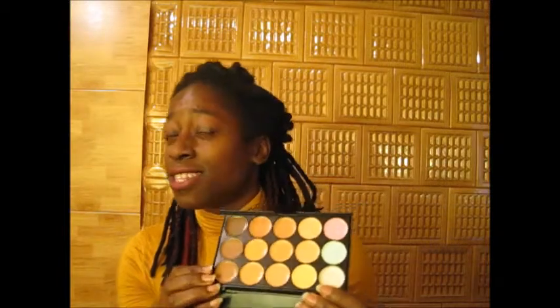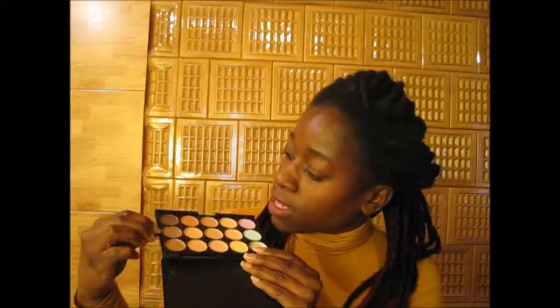I used the concealer palette once, to be honest with you. Today I don't have on any makeup at all. I've got a little bit of lipstick on, but I don't wear makeup every day. My face doesn't have a lot of breakouts and I don't have a lot of dark spots. I do have some discoloration here, but that's not anything a regular foundation can't fix. So I used these two shades at one point as a concealer. It worked okay. They tend to be pretty creamy.